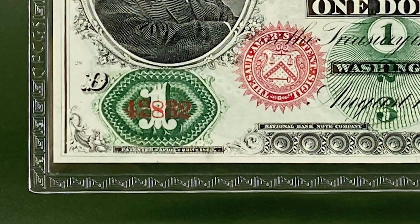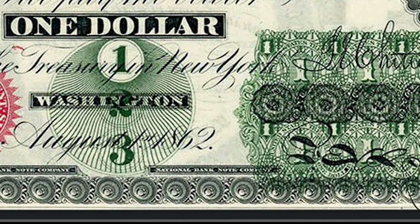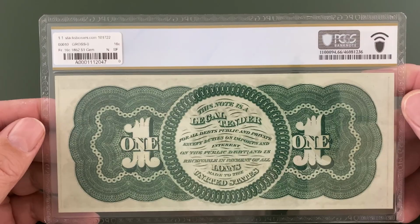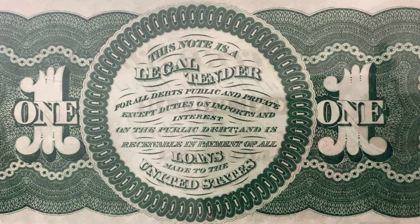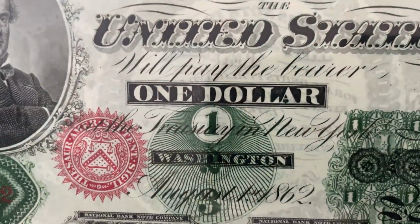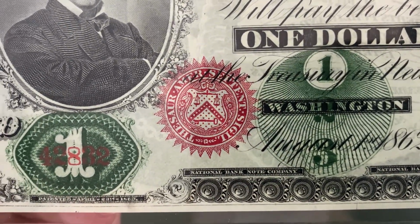Also interesting is that there was a patent date, April 23, 1860. This refers to the use of chromium oxide green ink that was used for the underprint on the front and back of the notes. In 1857, an ink was patented by an American, Dr. Thomas Sterry Hunt, who was living in Canada. At the time, it was claimed this green ink could not be removed from a note without destroying the paper substrate. This later turned out not to be completely true. The underlying chemical caused the ink to be green. So green was not a design choice, but a functional anti-counterfeiting one.